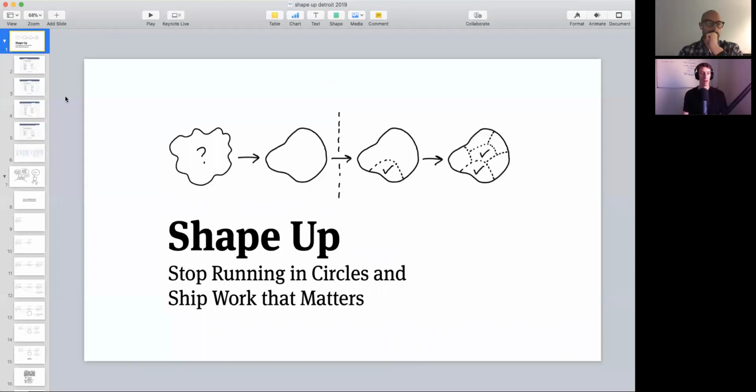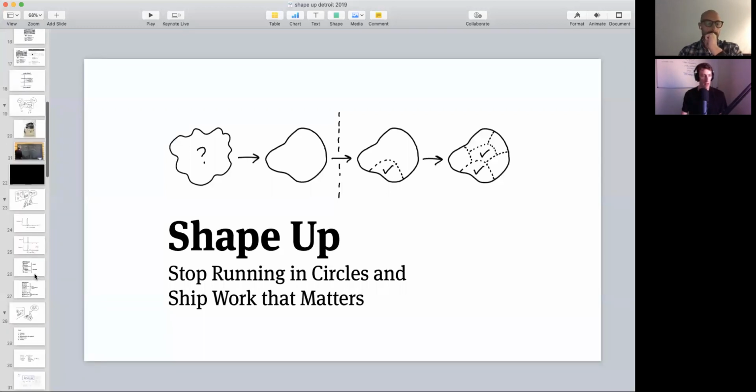Actually, it says that I can't. It says the host disabled attendee screen sharing. Is it possible that you can turn that on for me? If not, I can just talk it through. No, no, no, there's no problem. I think that now you can do it. Here we go. It's working now. Okay. So can you see my presentation here? Good.